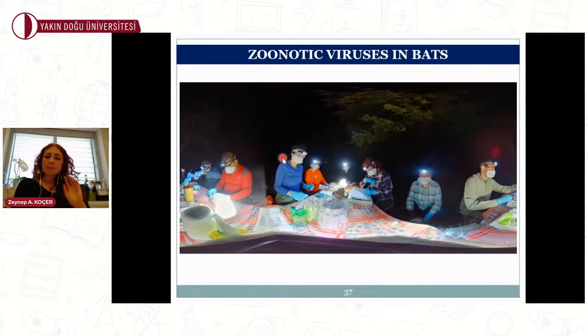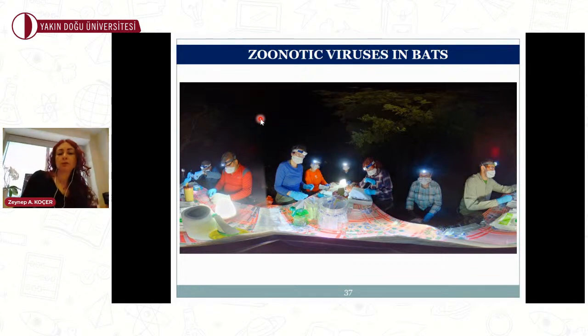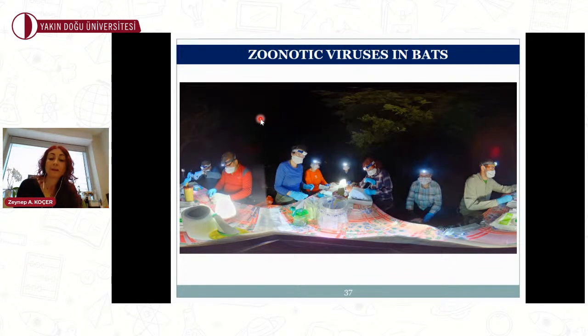In another study, we look at zoonotic viruses in bats, and here I'm going to show you a couple of pictures from the field work. We haven't started the laboratory work for that project. However, we did the field studies. It's quite a teamwork, and because you work with bats, you need to do it at night when they start waking up and getting out of the cave.